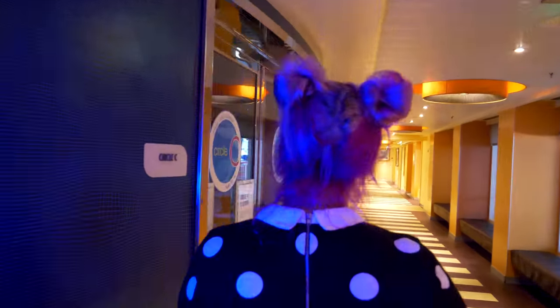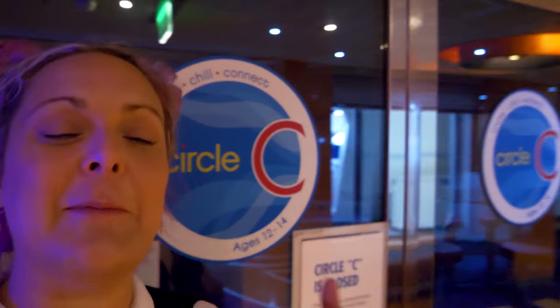Club O2, so if you're 15 to 17, come down here and hang out with your friends. Very cool place. And moving right along, if you are 12 to 14, come to Circle C, which is right next to Club O2, and hang out with your friends here.